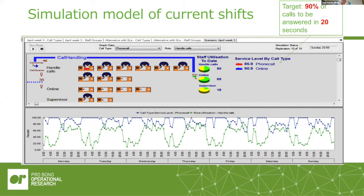I forgot to mention Crime Stoppers is open 24/7, which also makes it a very difficult issue. So that's one problem with the current system they've got. They can't manage the target customer service level.